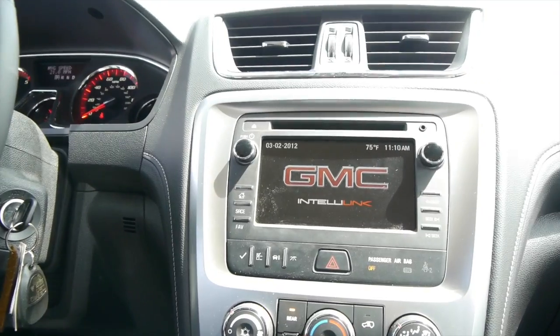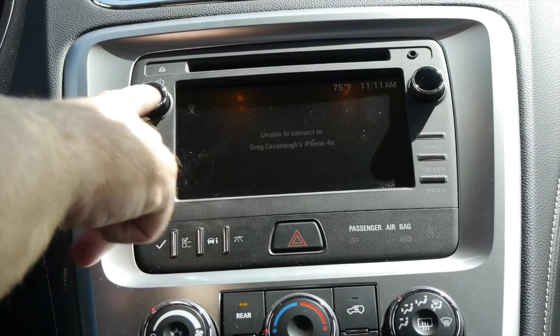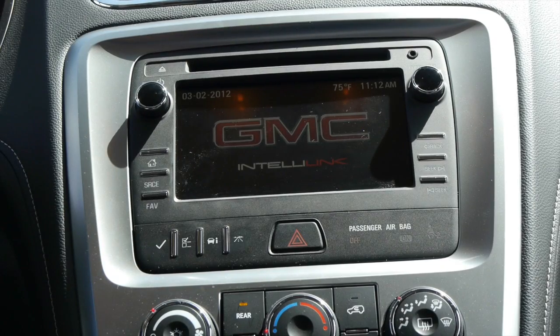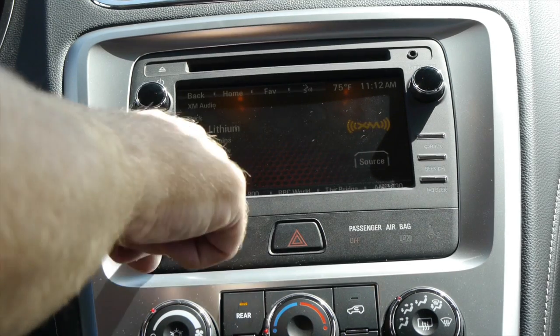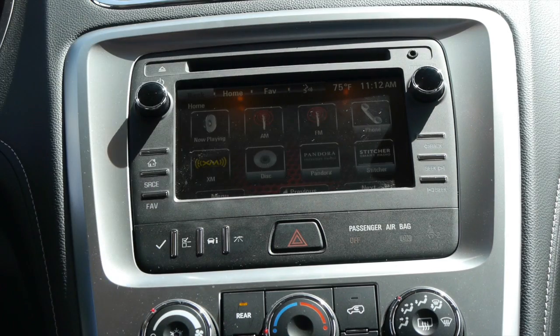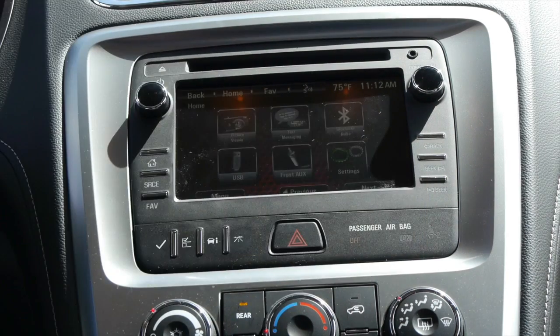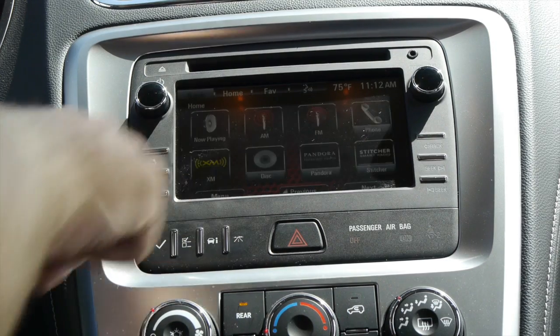This is GMC's IntelliLink, which, much like all the other systems, people complain about the nuances of, but I found this one to work just fine. It was easy to pair my stuff. It was fast to respond. I wasn't sitting there touching buttons over and over again to try and get them to do what they needed to do. I just had a couple little gripes, like, for instance, it was hard for me to find the tone controls. I had to really come to a stop and search for those.